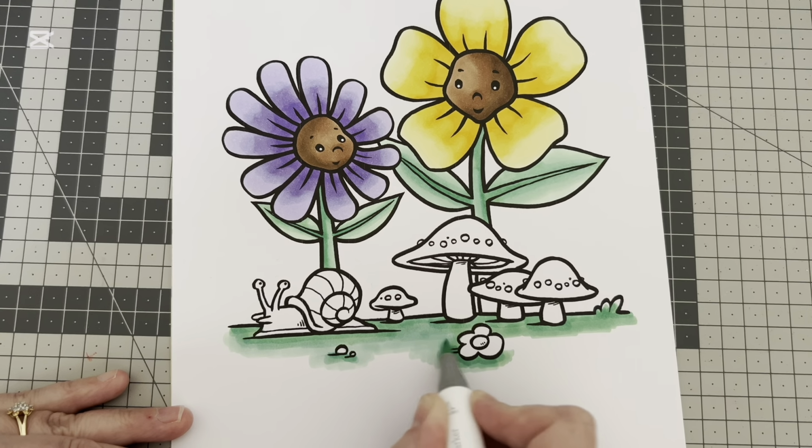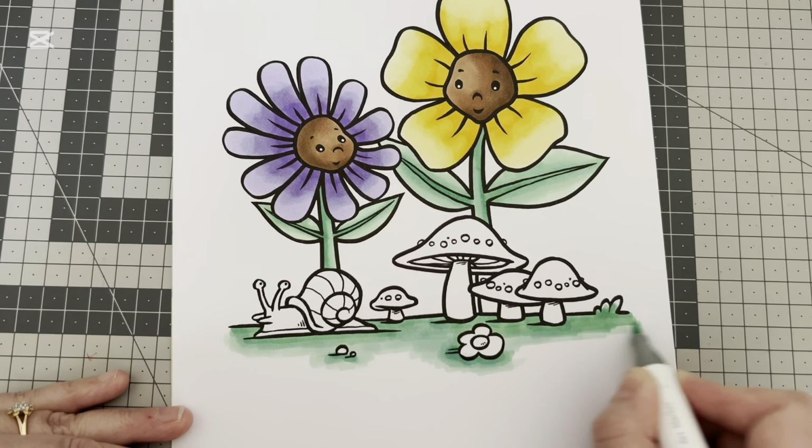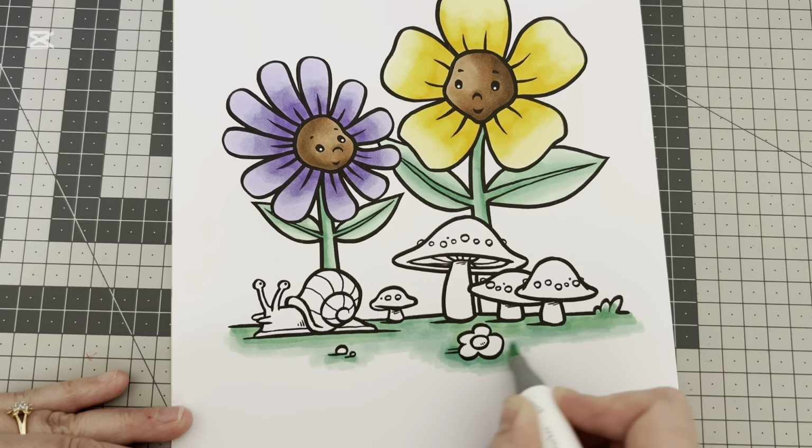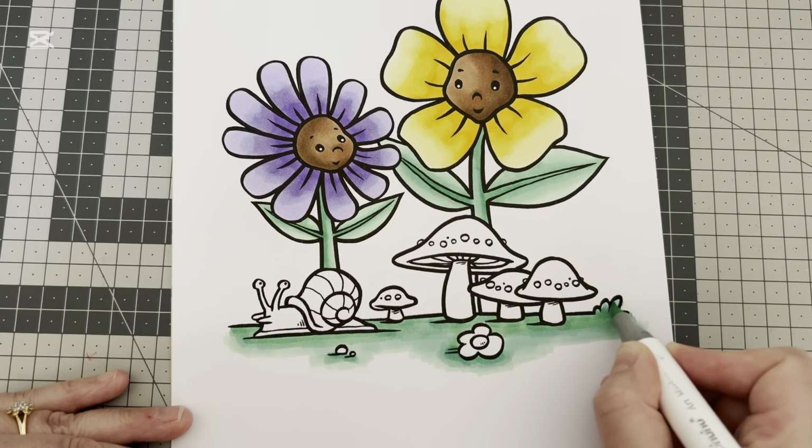I'm going to keep this quite rough. I'm not going to do anything fancy here. Let's just keep it pretty simple. Just add a touch of ground.